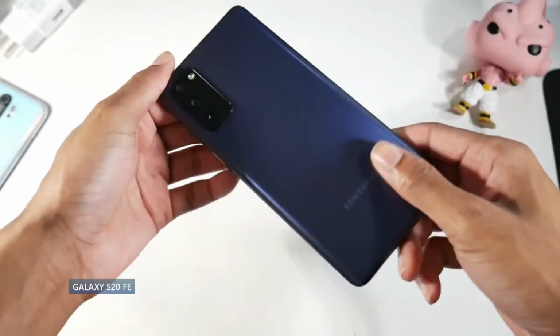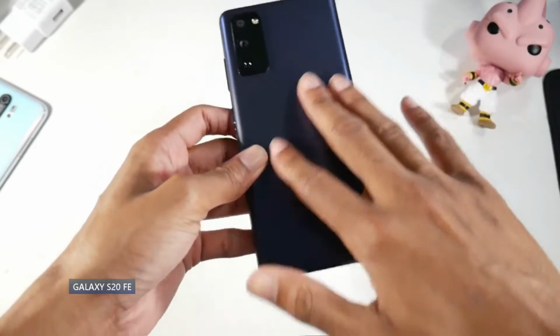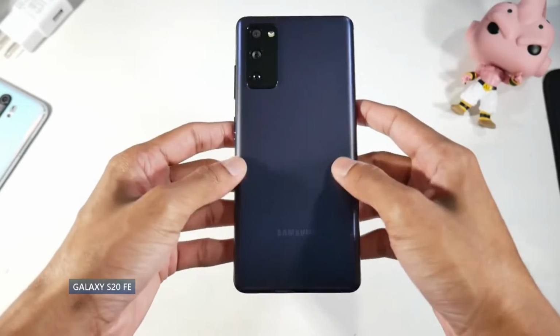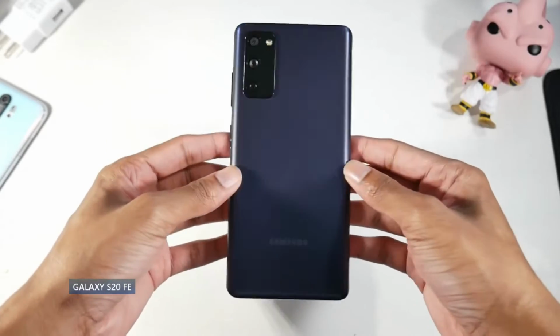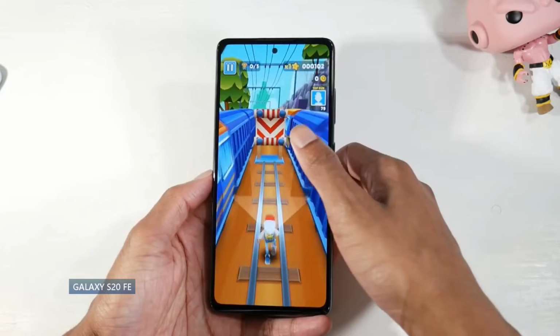Next is the Samsung Galaxy S20 FE. This is also a great phone for $400. It's got metal rails with a plastic matte back, so the design is pretty decent, and I really like the color options that you get with this phone.